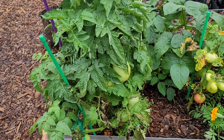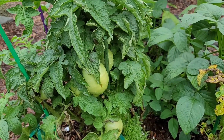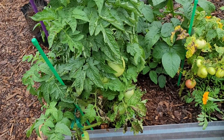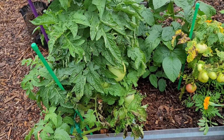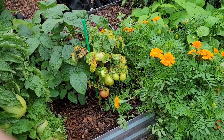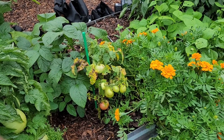This one is, let's see, Purple Rain, and it's doing pretty well. Still has lots of fruits. Now, I picked a whole bunch of them off it the other day before the last set of rains. Surprisingly, only one had cracked. Meanwhile, next to it, I'm afraid that Dwarf Arctic Rose is a total loss. I don't think I'll be growing this one again next year.